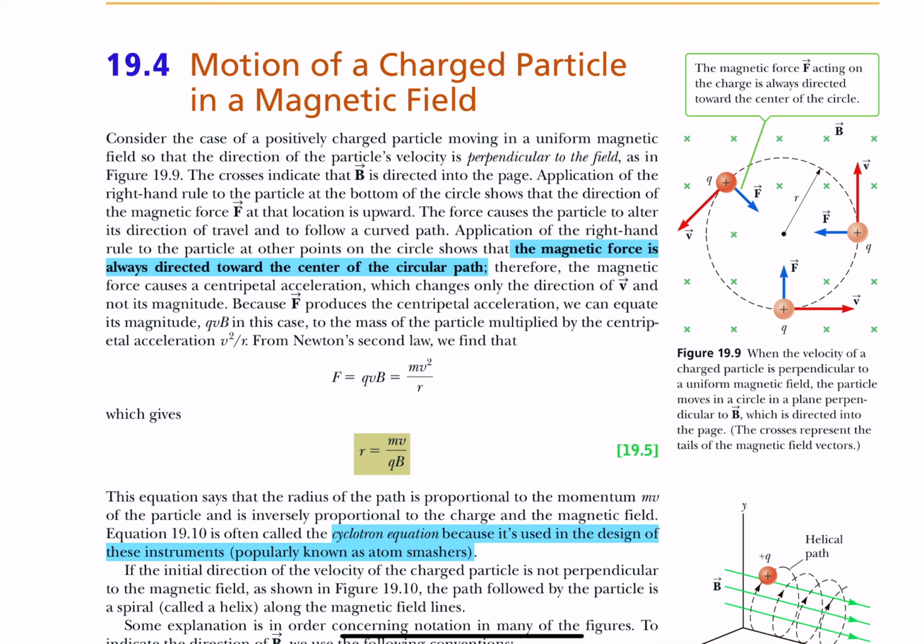And you can see my palm is in the direction of the blue arrow, which means there will be a force pushing my charged particle up, which would mean it would be traveling in a counterclockwise direction around the midpoint of that diagram. Did you get that?